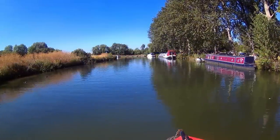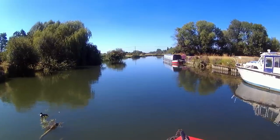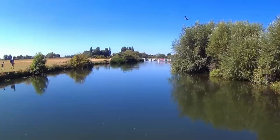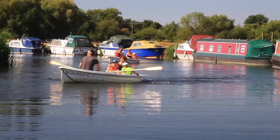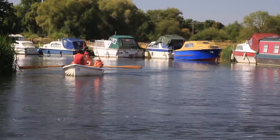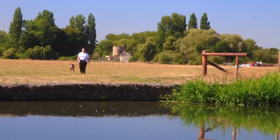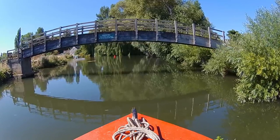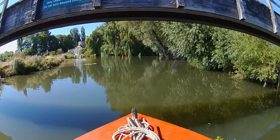I wanted to go to the head of the navigable Thames, which is at the roundhouse. This was once where the Thames joined the Thames and Severn Canal, a 29-mile stretch of canal which used to link the River Severn with the River Thames, and is currently under restoration. The roundhouse comes into view, nearly there. Warning, very shallow water ahead, do not turn beyond this point. Looks like hard astern then.